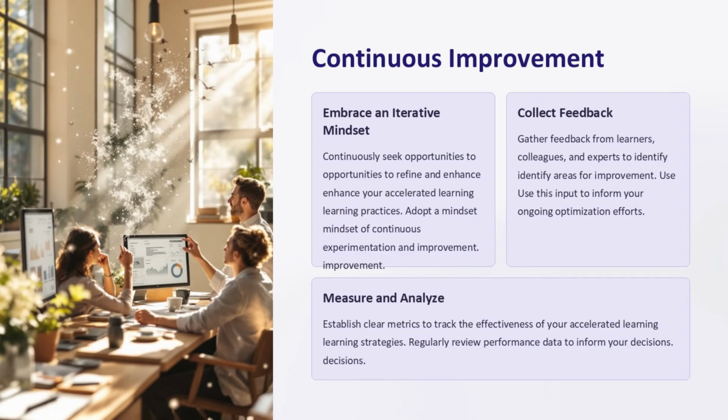The image on this slide depicts a modern office environment with graphs, charts, and analytics displayed on computer screens, suggesting the importance of data-driven decision-making and continuous improvement.